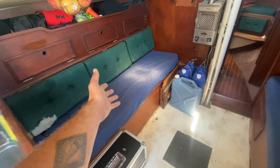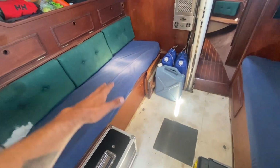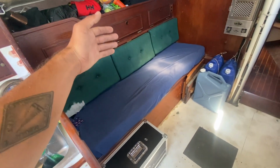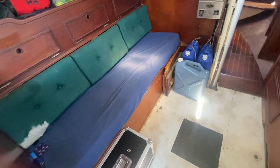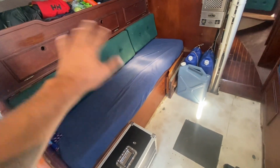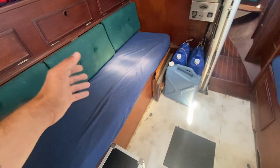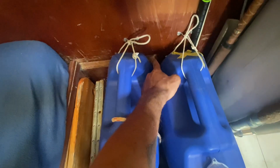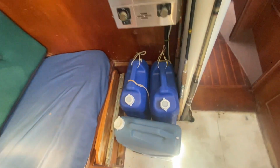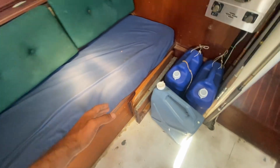So the port side settee is actually a little bit different. It does the same thing where the back folds up. And I would do it, but there's a bunch of stuff stored back there, so I don't want to have to rearrange all that. But it both folds up and it slides out to right there. Not when the water jugs are here though. And then that distance is the same as the cushions.